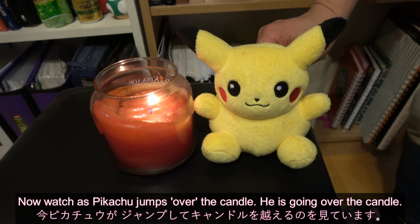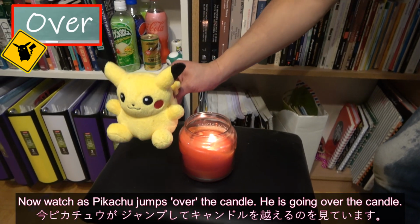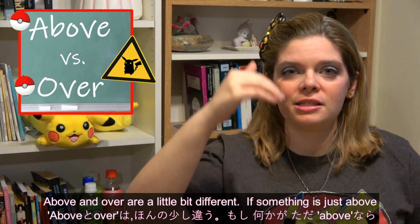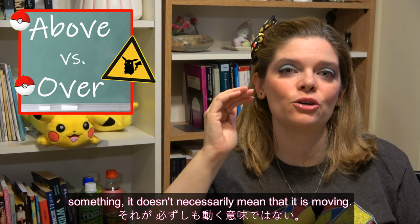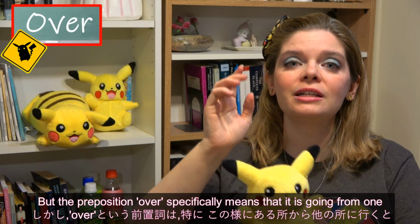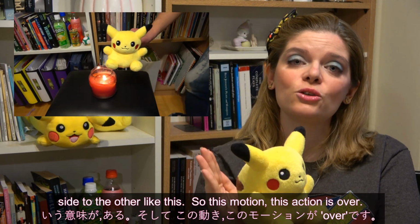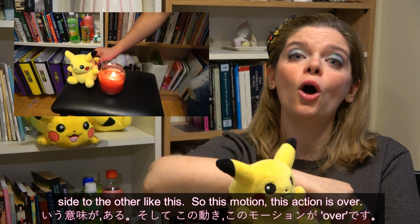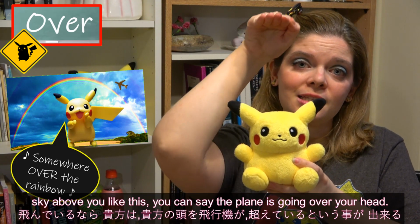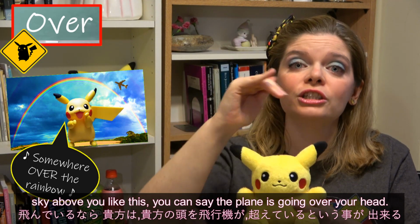Now, watch as Pikachu jumps over the candle. He is going over the candle. Above and over are a little bit different. If something is just above something, it doesn't necessarily mean that it is moving. But the preposition over specifically means that it's going from one side to the other like this, right? So this motion, this action is over. Or if you are standing somewhere and there's an airplane flying in the sky above you like this, you can say the plane is going over your head.